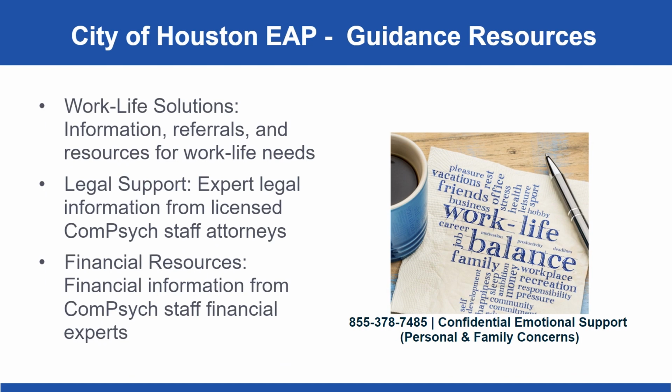The City of Houston EAP Guidance Resources addresses work-life balance issues by providing practical information and referrals. Child care and elder care, educational options, community information, event planning, home improvement, buying and selling a home, relocation assistance with shopping and locating items.